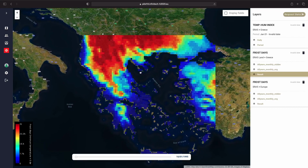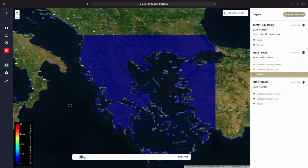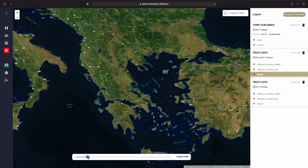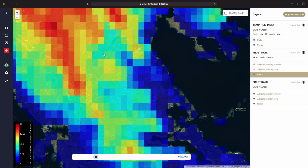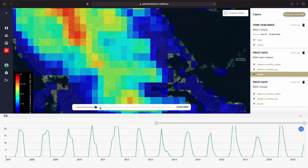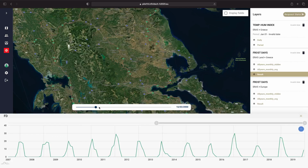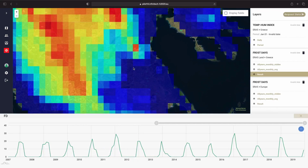We see the results with regards to the frost days minimum temperature from 16th of January 1995 until today. While moving the cursor, the insurance company here can have an idea of all past climatology of an area. For every pixel of this study, let's say for example, they can have further details with regards to the historical data. As we move forward, of course, this remains steady, but at the same time the visualization is there.